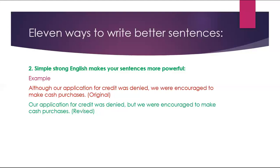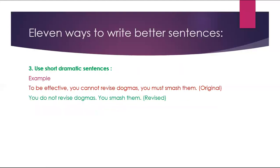Now let's have a look at the third way. This third way is use short dramatic sentences. And let me tell you the role of short dramatic sentences. Short dramatic sentences are used for the ideas which you want to highlight, which you want to put emphasis on. So this means that your text should not have short sentences throughout. You need to use short sentences only where you believe that a particular idea is required to be highlighted.